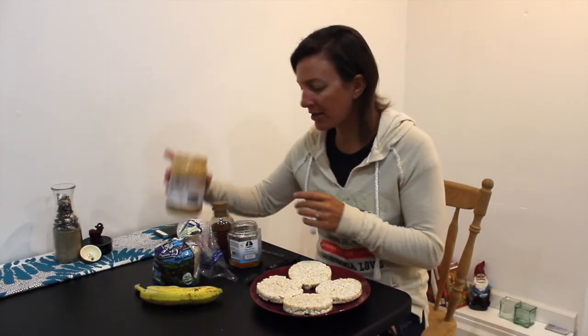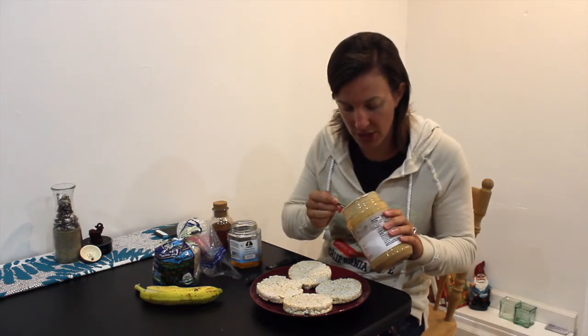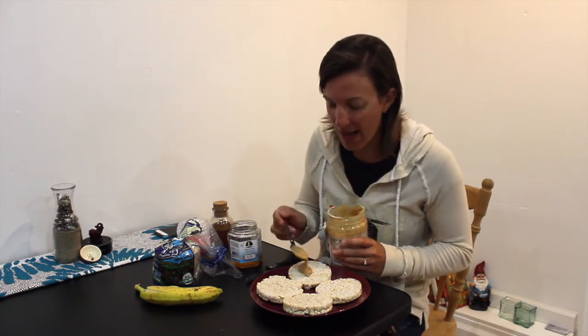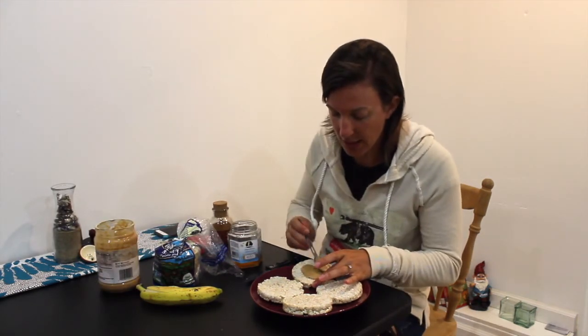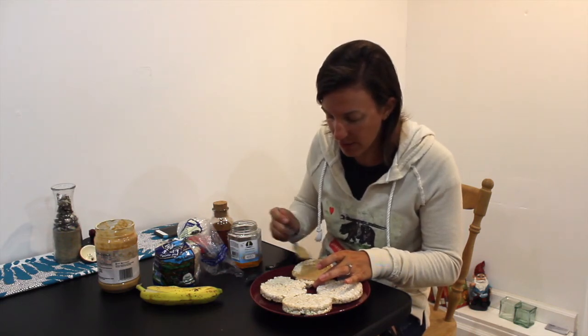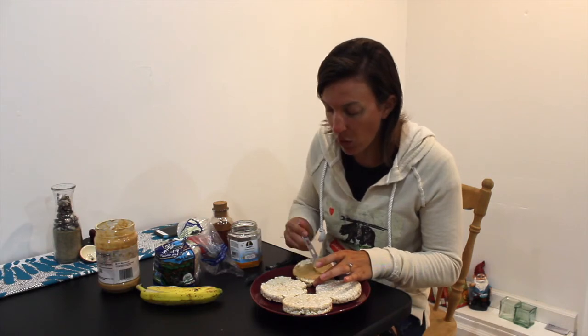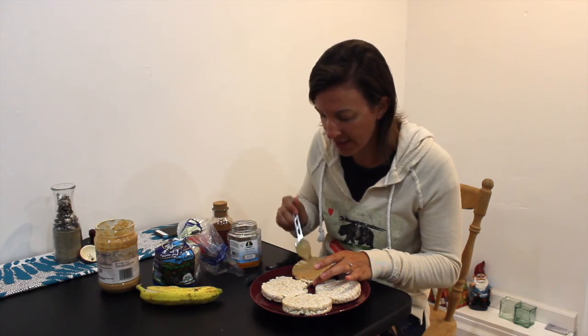And then we have some natural peanut butter. So I'm going to scoop out the peanut butter. I'll just do one for demo purposes so you don't have to sit here and watch me make 4. But a serving for one person would be 2 rice cakes. I'm making one for myself and one for Drew. So you want about a tablespoon of peanut butter. Make sure it's natural peanut butter and that the only ingredient on there is peanuts. So just spread that on your rice cake.